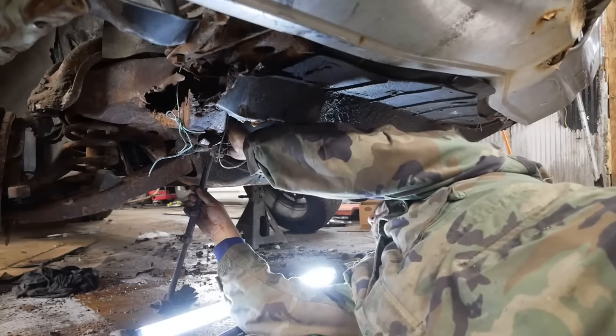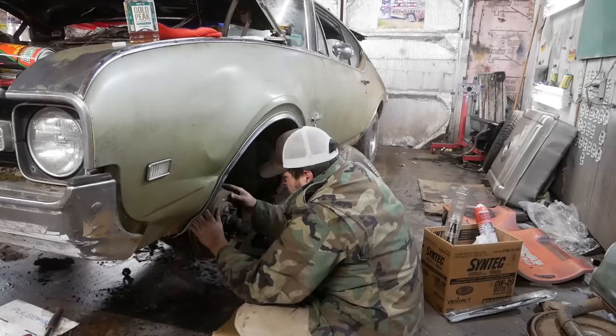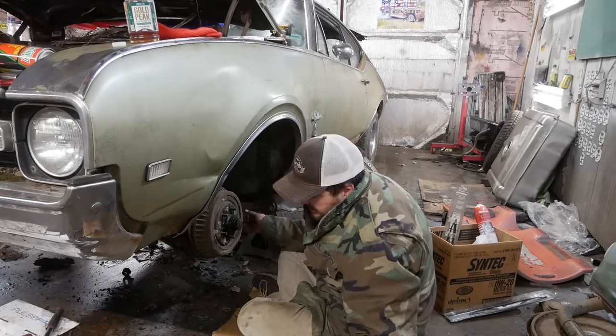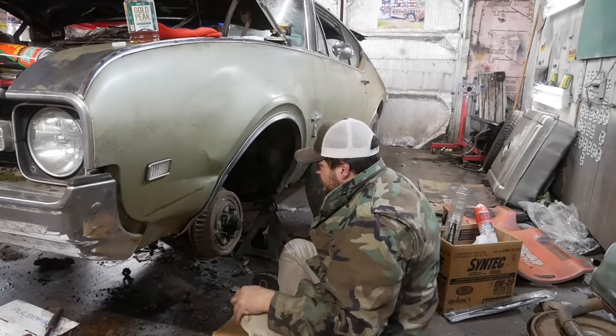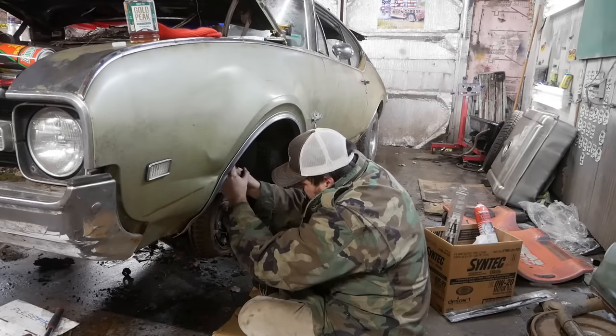This is pretty high level stuff. Before we put the wheels back on the thing, we probably ought to get them to turn. Both of the fronts are stuck solid. Look, I ain't gonna go through the brakes or nothing. We're just gonna take them apart, take the brake apart, and that'll let the thing roll.